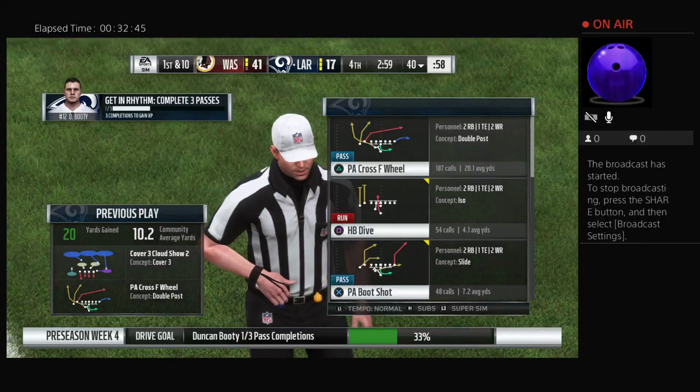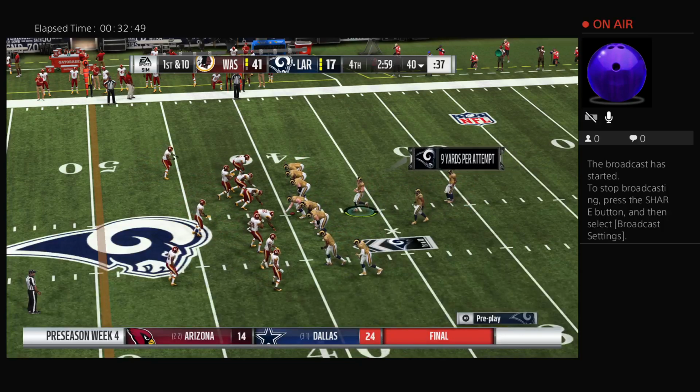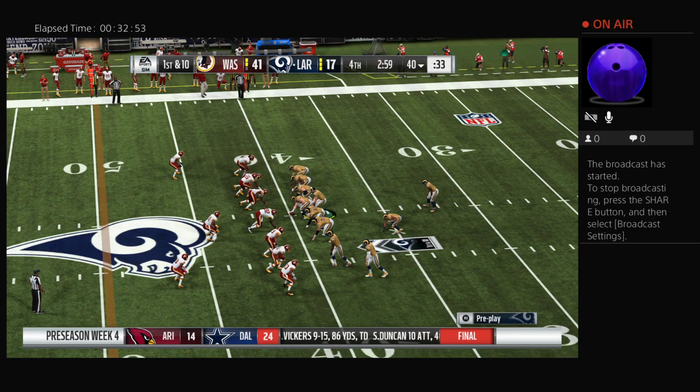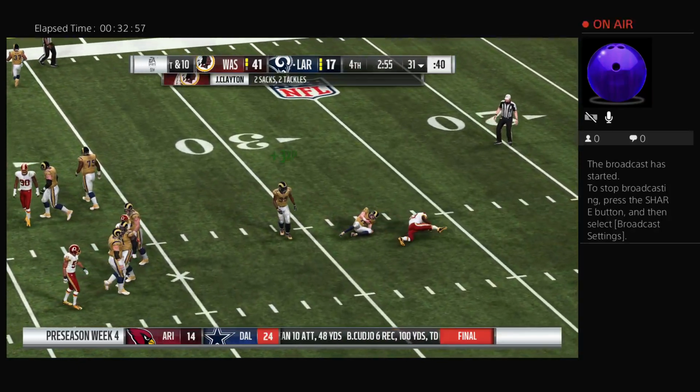After review of the play, the ruling on the field stands. Well, he challenged the play. It did not pay off. And that means he lost a timeout in that challenge. And as a coach, you hate that. He can't avoid the pressure.